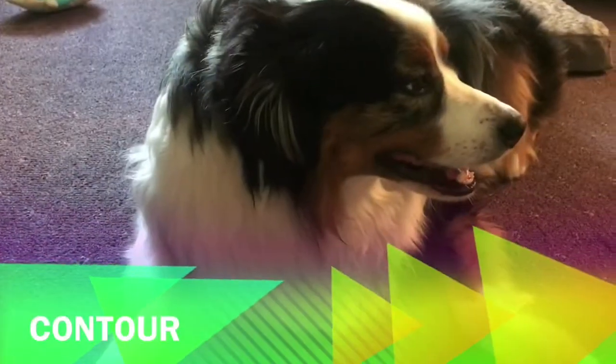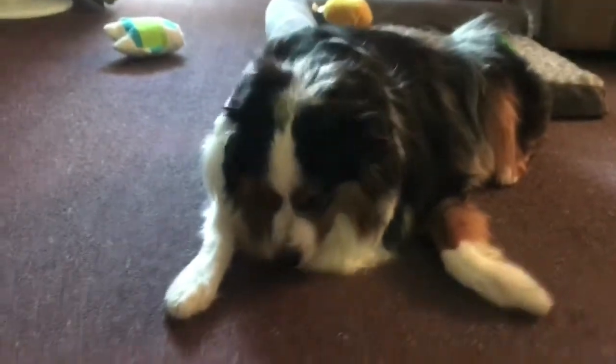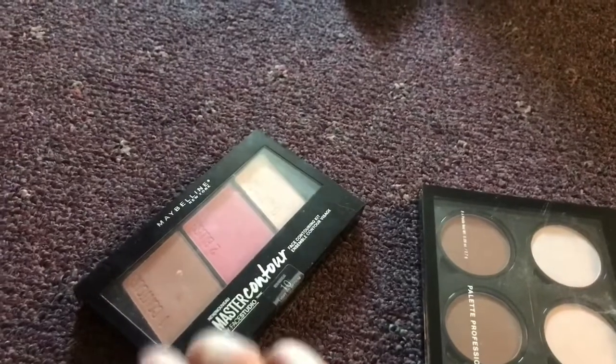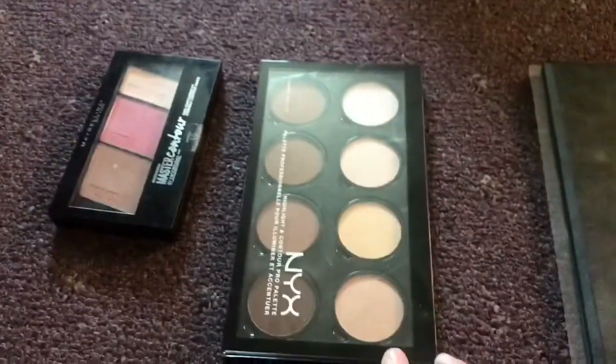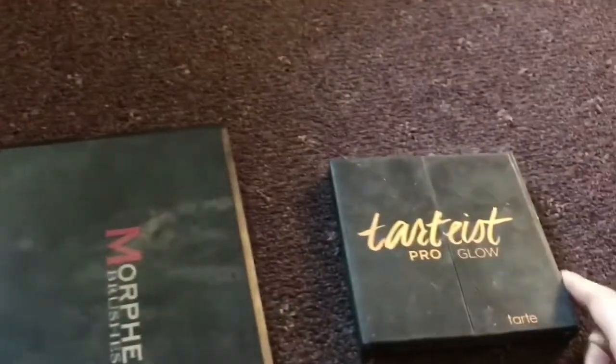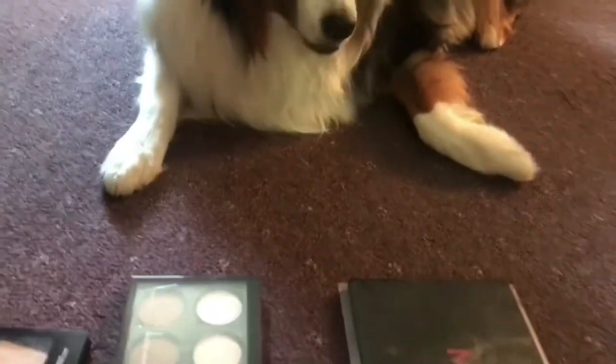For this one, we're gonna do our contour kit, which doesn't include blush. I'm not gonna use the blush out of these because this one does have blush. So, over here we have the Master Contour Kit by Maybelline. We have a NYX Contour Kit. We have a Morphe Contour Kit. And we have the Tarteist Pro Glow Kit. Which one do you want?